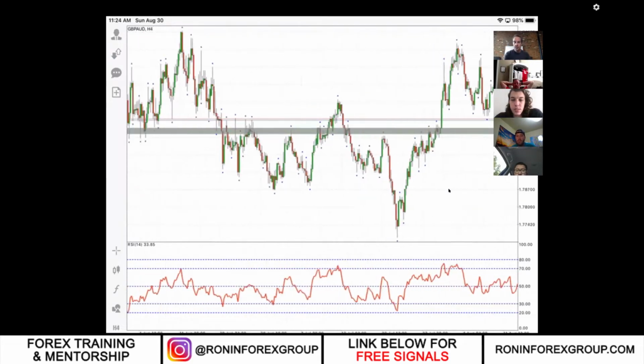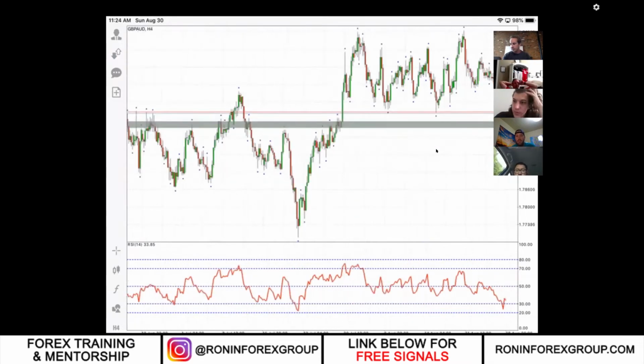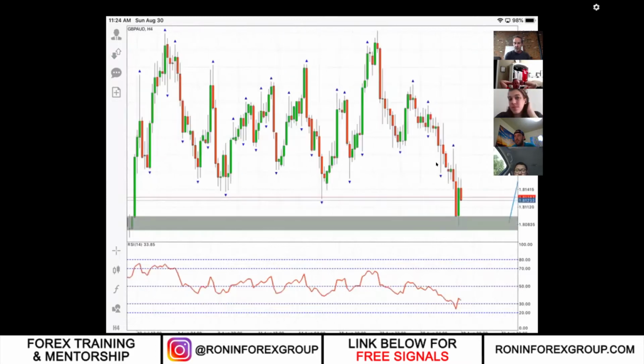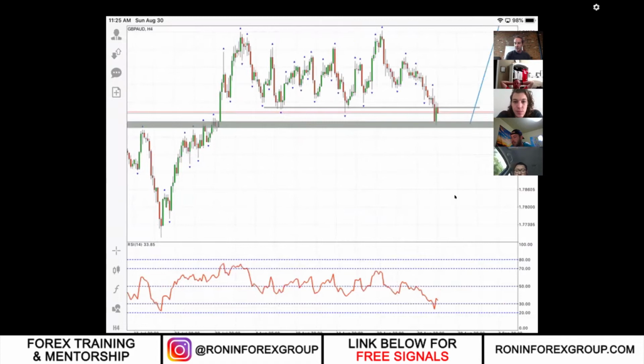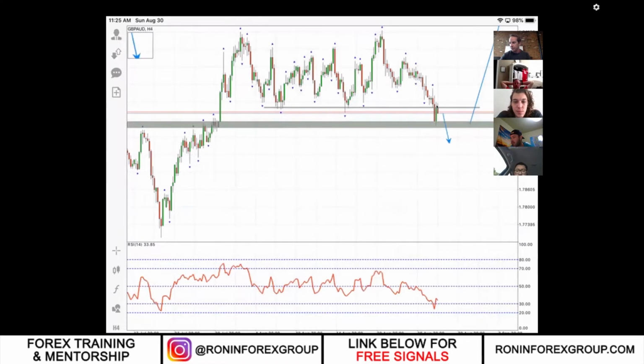Because this is another potential zone where all these wicks are bouncing off of, right? You guys see that? And we already hit it once, and look how big that rejection was. So that is a decent signal. Either we got some strength here, or that was a breakdown and a retest before we moved lower.